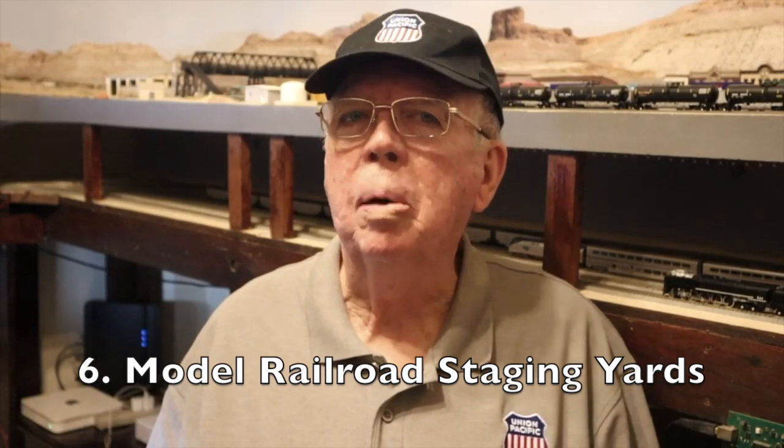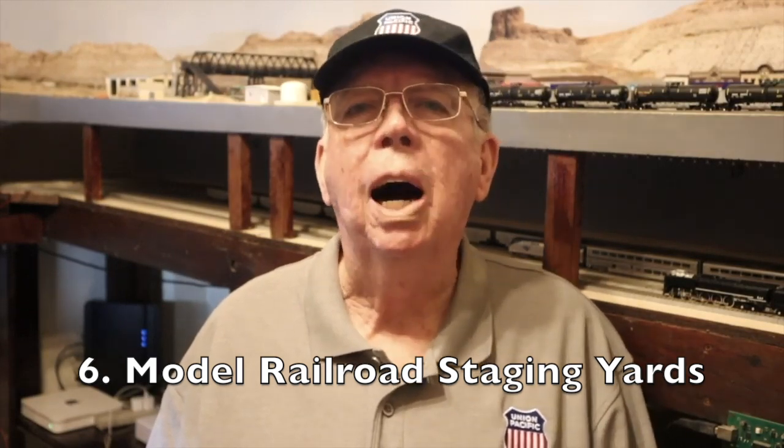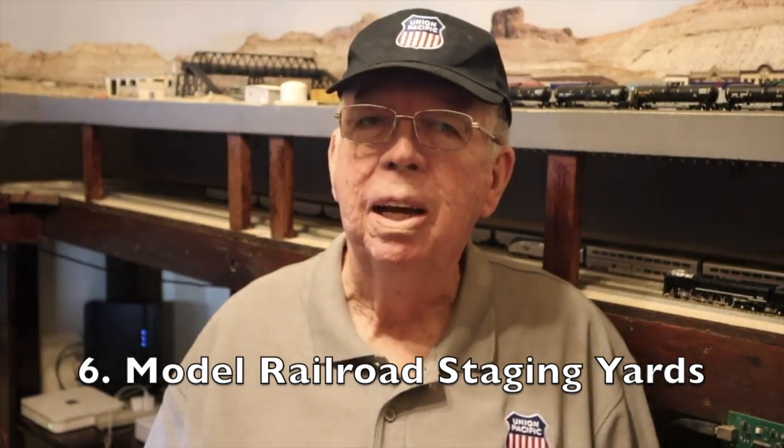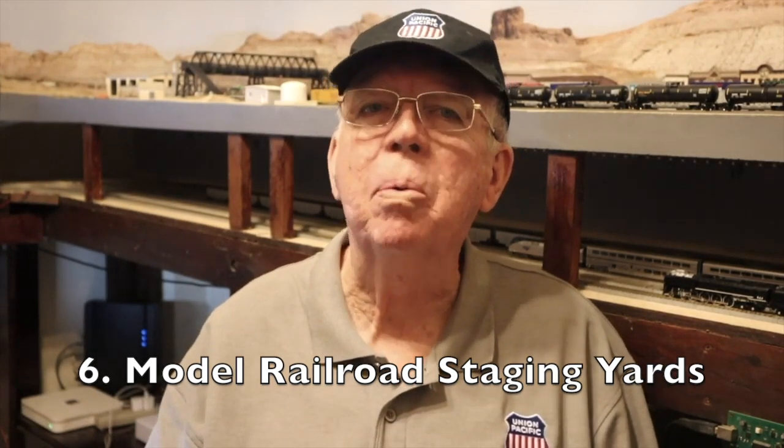Today we're going to talk about my staging yard, which I consider to be one of the most important features on my layout. Stick around, that's coming right up.